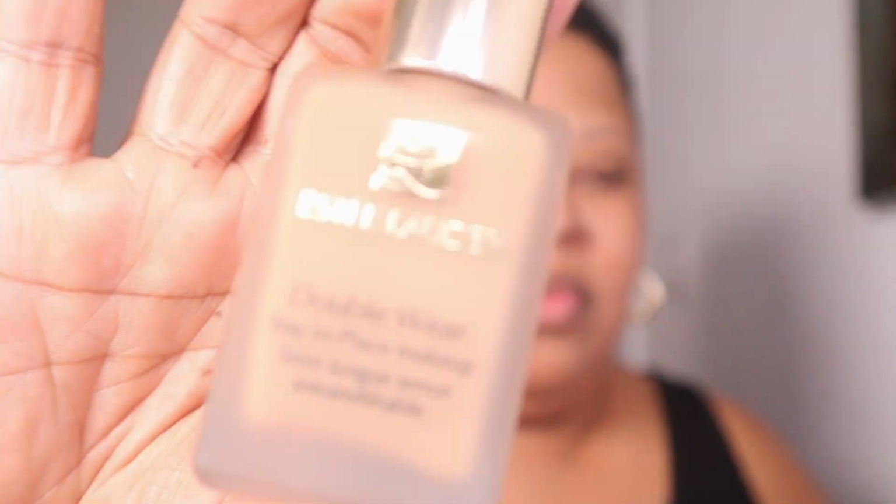Let's get into it. Starting off with some color correction, I'm using my LA Girl Pro Color Concealer, and this is the salmon shade just to cover up a little bit of the hyperpigmentation.